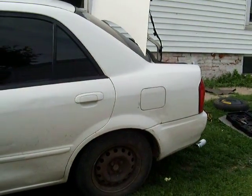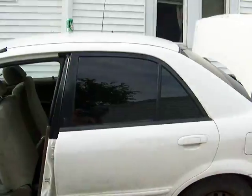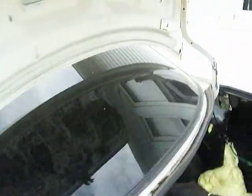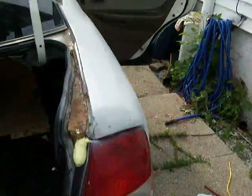It will update, should I say. The Mazda is mine to do as I please, and no, that's not a tinted window. I'll show you what exactly it is. The back window's the same. Uh-oh, what's that? What could that be?